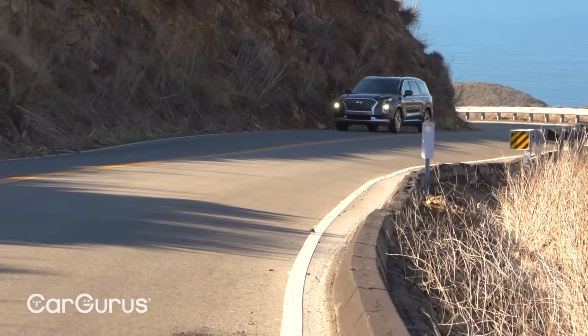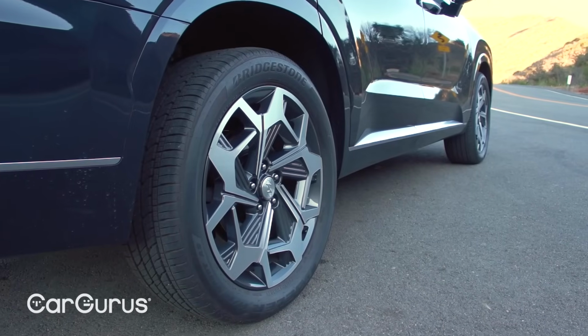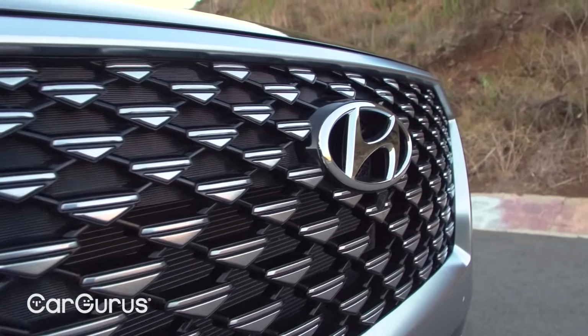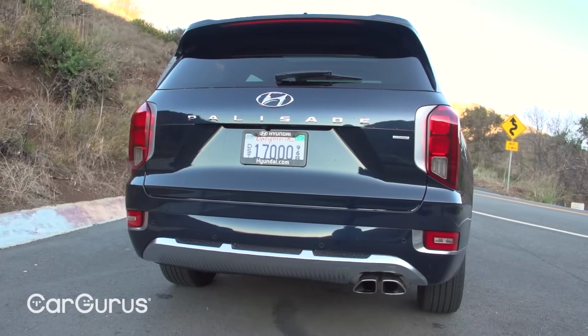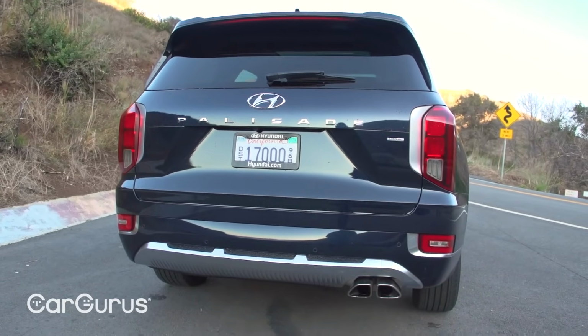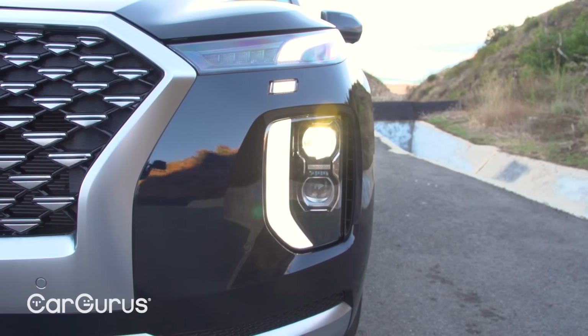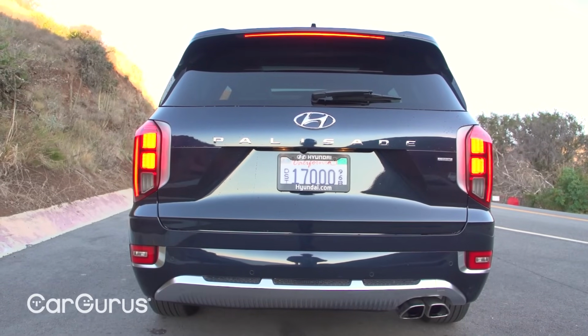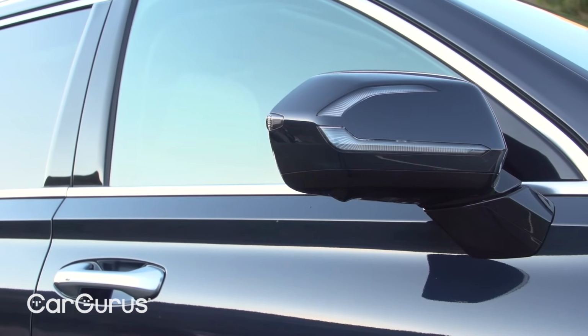Getting back to our test vehicle, what makes the Calligraphy trim special? For starters, it has a unique 20-inch wheel design. Hyundai also swaps in a specific grille insert, and the Calligraphy has different lower front and rear skid plates, added lower door sill trim, and special exterior lighting including the headlights, taillights, and a wider third brake light. At night, puddle lighting shines down from the side mirrors.